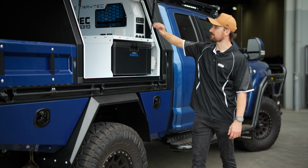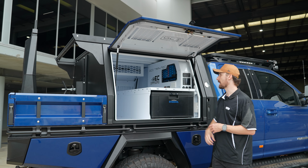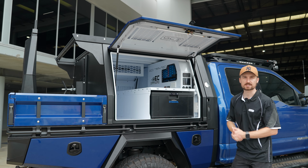With this as well, you can still fit a ceiling storage basket, which the customer's done on the other side, so we can still throw up your other little bits and pieces up there. So plenty of options, plenty of storage in these smaller 1262 canopies.